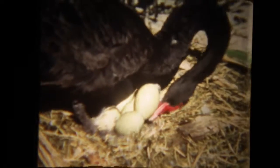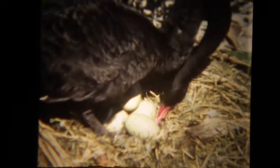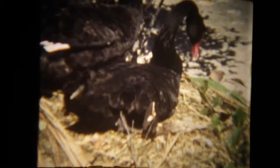During the youthful days of the black swan, it is not uncommon for the male to mate with several females, but as he becomes more mature, he will settle down and stay with a chosen partner for life. Sounds very much like some humans.